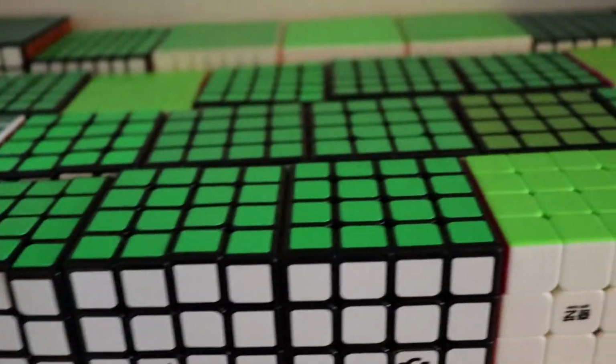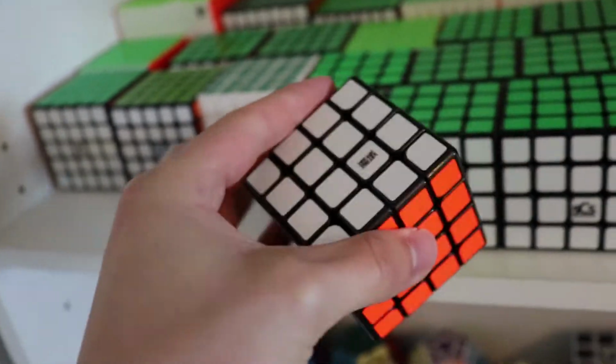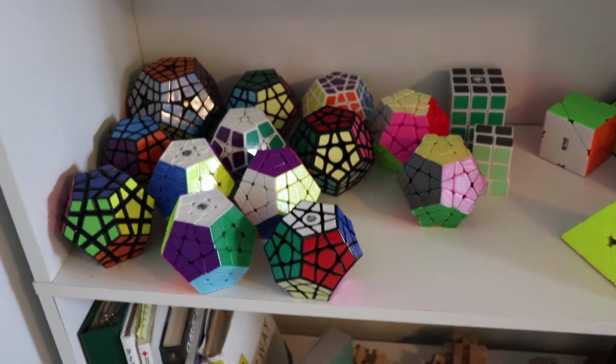So, let me see, which one do I wanna bring? Moyu Aosu V2M? I think yes. Boom, there's big cubes. I'm not thinking I'm gonna bring a dodecahedron with me just because I don't solve them very much and I want to be conscious of space.